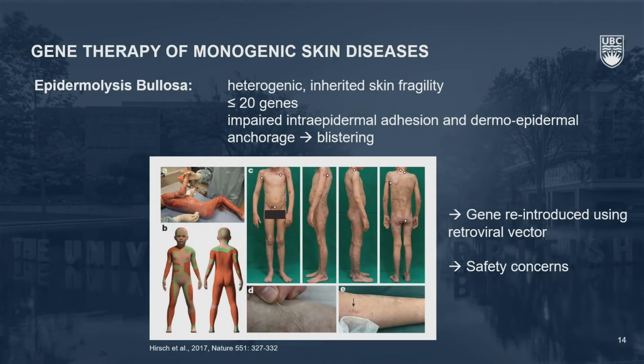What the clinicians did in this case was they used CRISPR-Cas to rescue the phenotype of an 8-year-old boy. And you can see the boy here. It was only approved because he had a very, very severe type of this disease. This was also an almost lethal condition, so it was like the last resort for this kid.